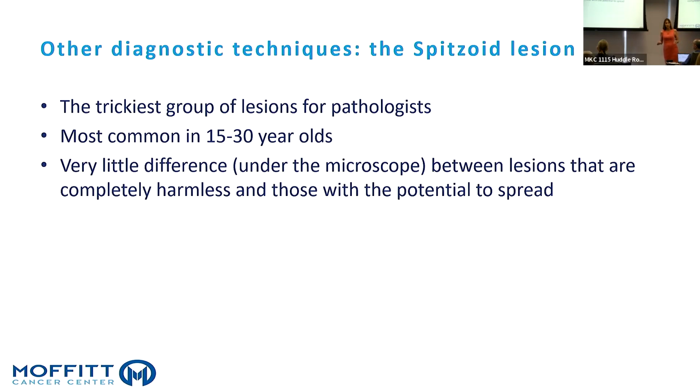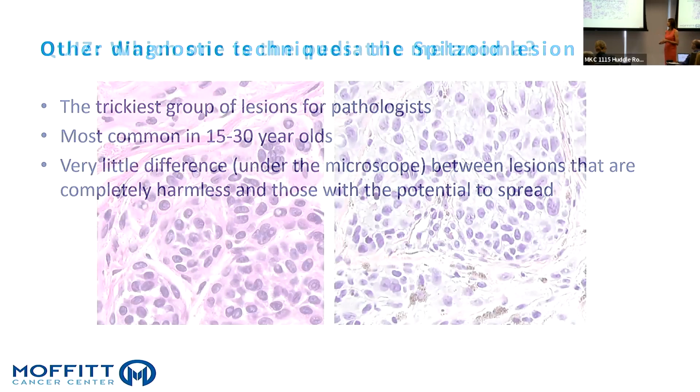Just a brief mention about the trickiest lesions. I see we all have a group of mature adults here. The most tricky lesion actually occurs in adolescents or young adults, and those are lesions that are in the spitzoid realm. These are lesions that resemble a benign lesion called a Spitz nevus. And in these lesions, under the microscope, there's so little difference between what's completely harmless, and a lesion that may have the potential to spread.